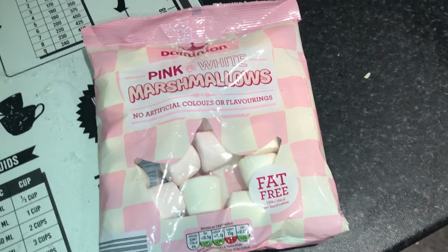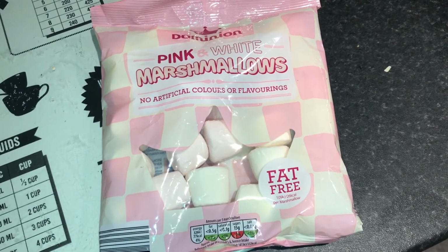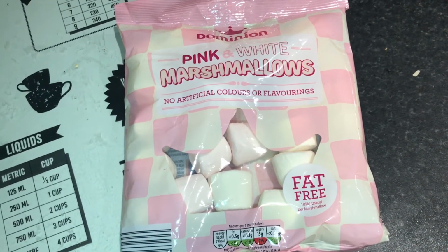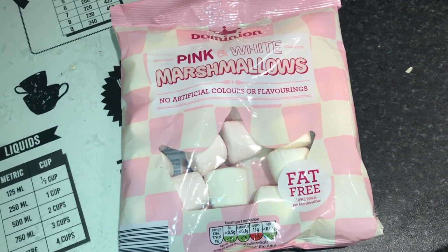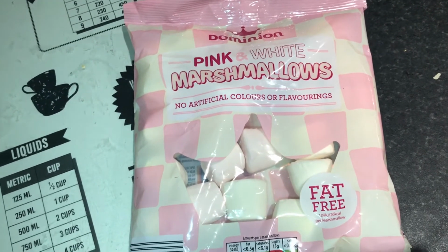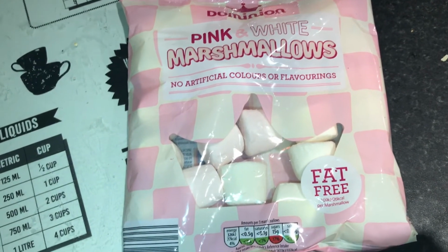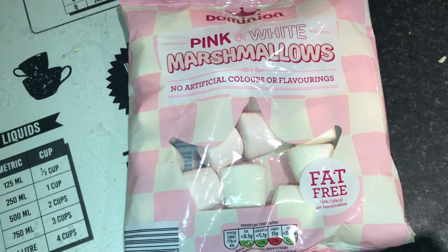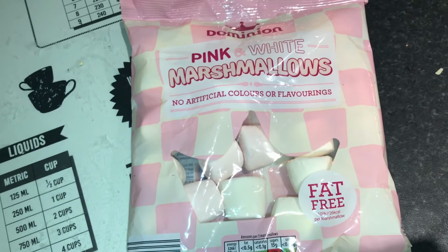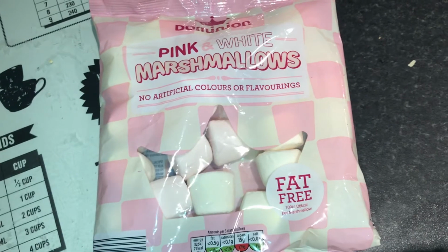The last thing I also picked up was the Dominion pink and white marshmallows. I've just checked the app, but I can't seem to find a syn value for these, but I've had the Princes fat-free marshmallows in the past, and they worked out at 1 syn each. So until I find the syn value on any apps, I won't be eating these, but I'm pretty sure they'll probably be 1 syn each because of them being fat-free. Per 3 marshmallows at the bottom it says 77, so I'm guessing that'll be like 3 syns for a portion size. But I like having these as a little snack at the end of the night, or just as a little picky thing through the day, which aren't very many syns.